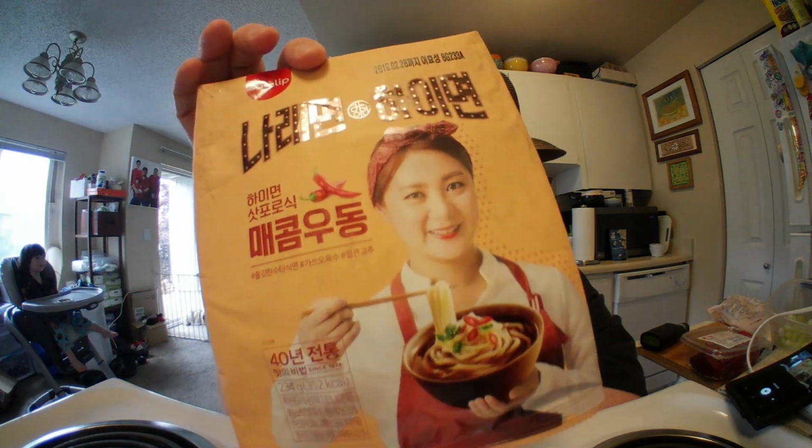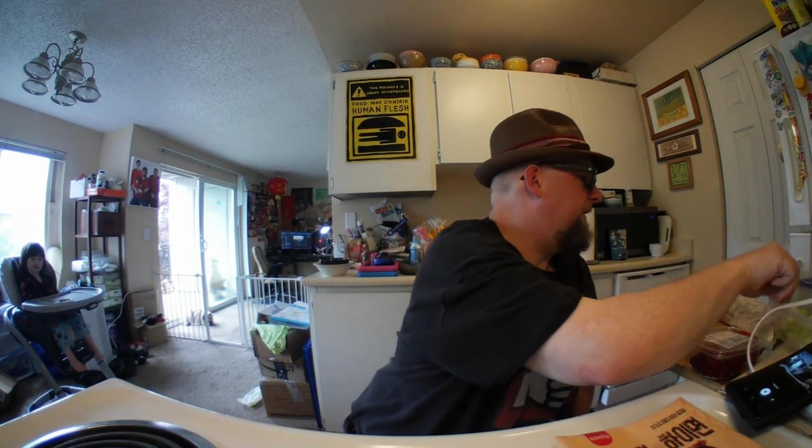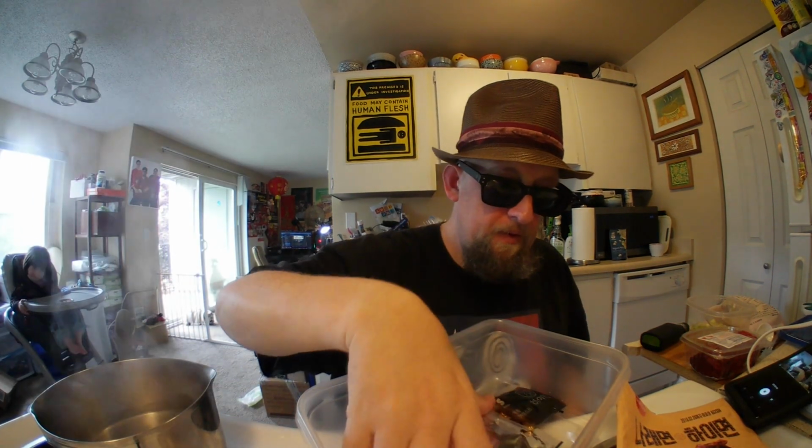And this is Samlip hi-myon spicy Katsuo Udon today. Yeah, it's South Korean, it's udon, it's in the mood to be made, so that's what I'm doing. Alright, so let's get this show on the road.